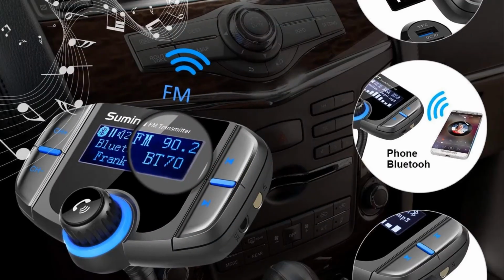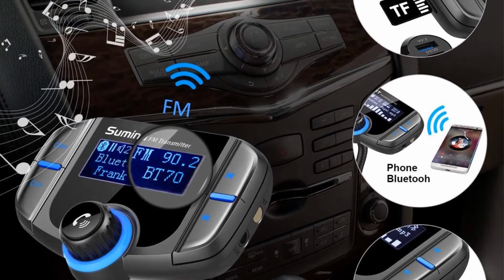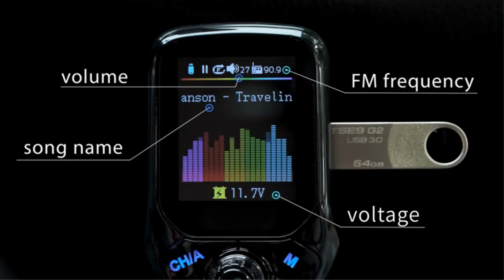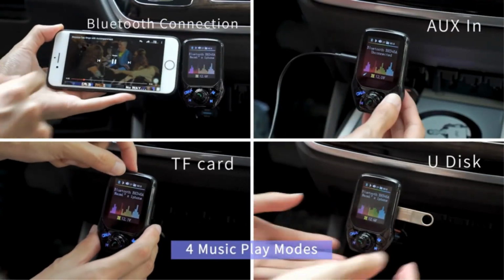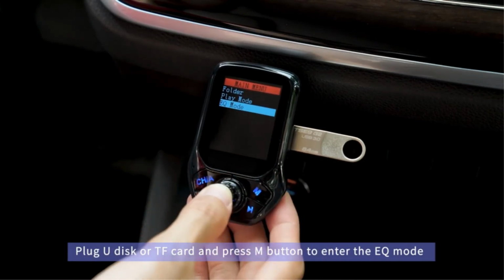Control the volume and move to the next and previous songs. A 3.5mm metal audio adapter is included to connect to your car's radio. To answer and end a phone call, all that is required is to push a button. You can also reject a call if you keep the button pressed.